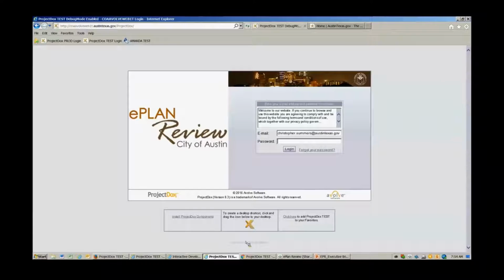Now, if you're using IE for the first time with Project Docs, there are a couple of components that need to be downloaded. And right now, those are ActiveX and optionally Silverlight. Now, we understand that Silverlight is no longer supported by Microsoft, so that is going away. The current version that we're on right now of Project Docs is version 8.3.